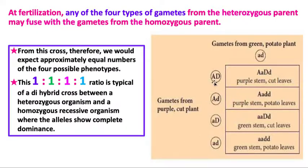Okay, so here's that Punnett square. You can see here are the possible gametes from the purple cut plant, which is the dominant, right? And then it's the heterozygous, right? And then the possible gametes from the homozygous recessive, so green potato. Okay, so you can see here, this is going to be the purple stem and the cut leaves, purple stem potato leaves, green stem cut leaves, green stem potato leaves.